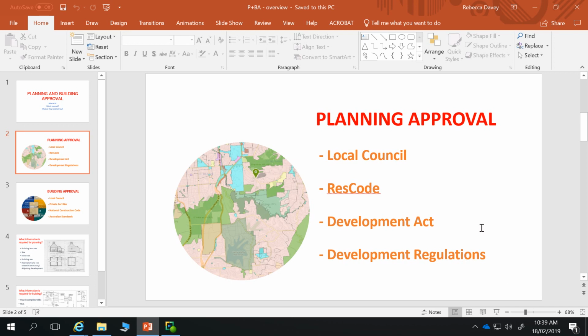So as mentioned before, there's an Act of Parliament that gives council the power to be making these decisions and imposing their development plans on the community, to ensure that there's a rhyme and a reason to the development that we have in our urban area. And then that Development Act spawns the development regulations.